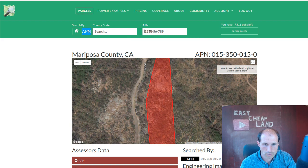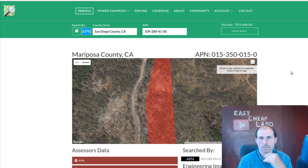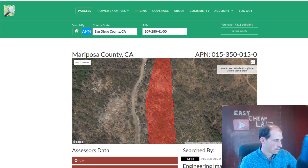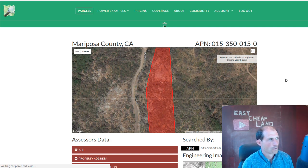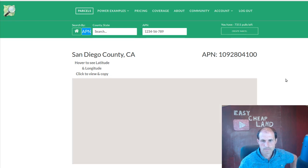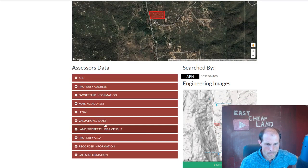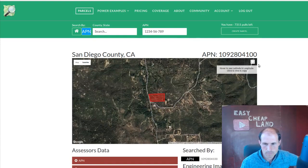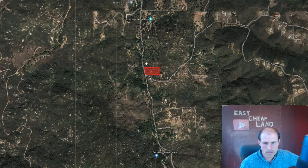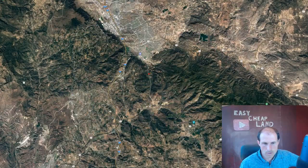Oh, here's San Diego County. Let's try this one. Get a repeat county here. Yeah, those waves are rolling in now. Five acres. Paula Temecula Road, same area. Wrong side of the freeway. I was trying to get stuff over here.